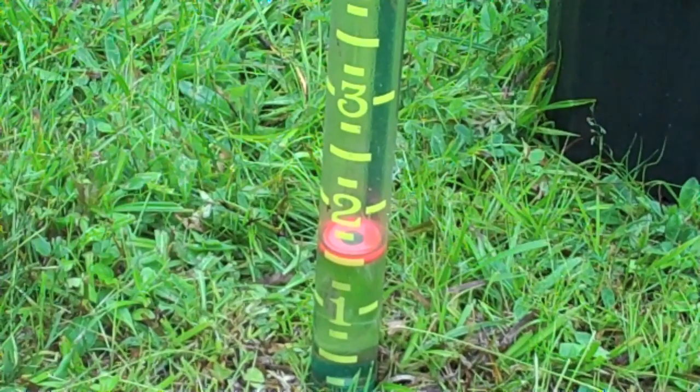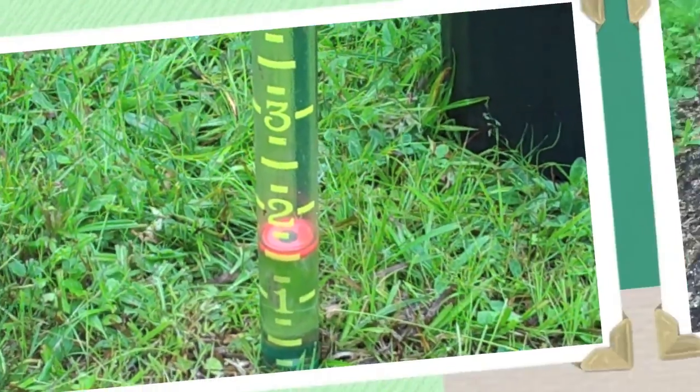Not sure how readable that is, but that's my rain gauge. So far today we've had a little over 1.5 inches of rain. I hope the heaviest part of it's over with. It said heavier in the morning and showers in the afternoon. Well, right now we're in a break between heavy and showers, I guess.